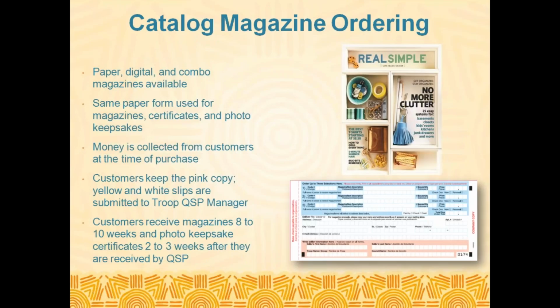Girls can sell through the catalog, so this is an in-person type of paper sale. The forms are located inside of their girl packets, and they're no different than last year. It is really important that the girls fill out these forms completely, or have their customer fill out the form completely. They are in triplicate, so the customer will keep the pink copy of the slip, and girls should collect the white and yellow copy and submit those to their QSP manager.